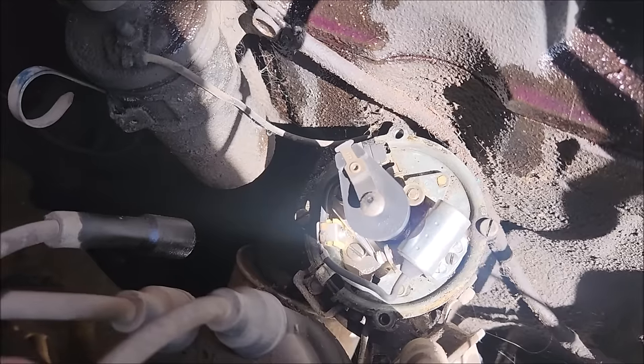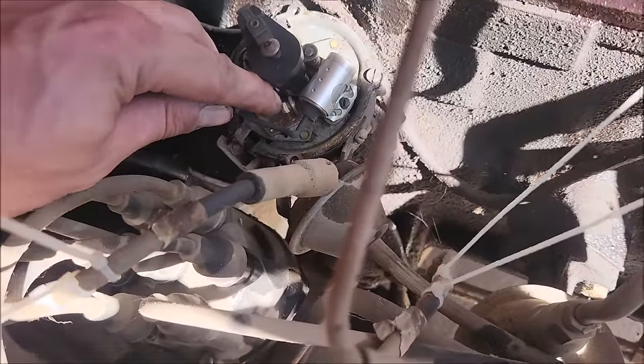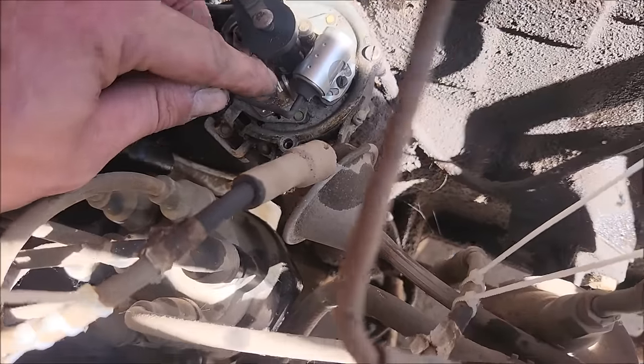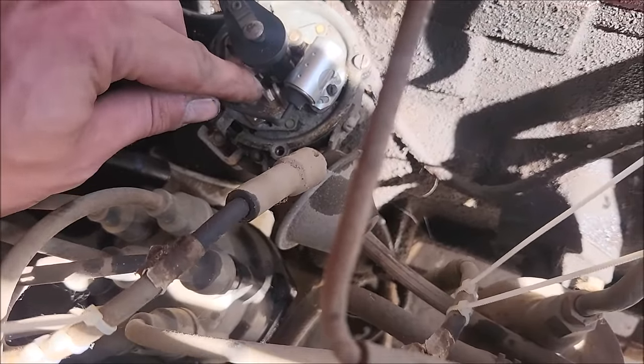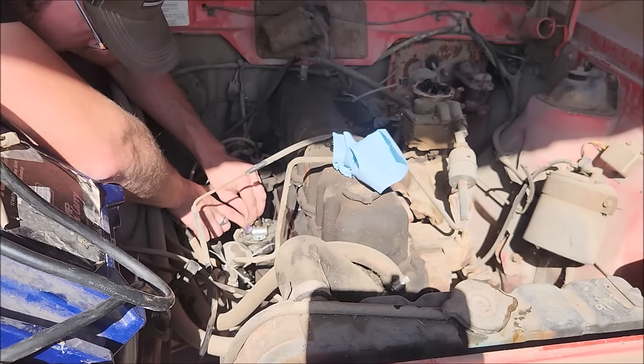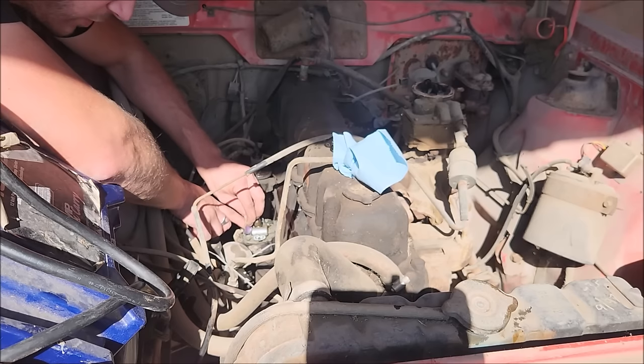Everything seems pretty good. So, all right, we got everything unscrewed here. Try not to knock too much dirt down in the thing. And it does indeed look like points. And I really should have done this before I spun the engine over, to be fair. Oh, they're definitely... You can see all that corrosion. But they aren't pitted, so we ought to be able to get some sandpaper in here and clean this up. Very corroded, actually. But no surprise. Iowa in the summer is like 95 to 100 degrees and 100% humidity, so it does a number on stuff like this.